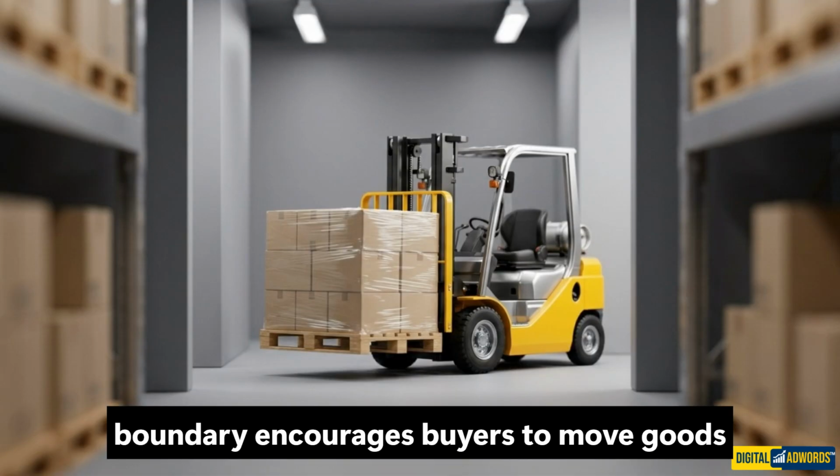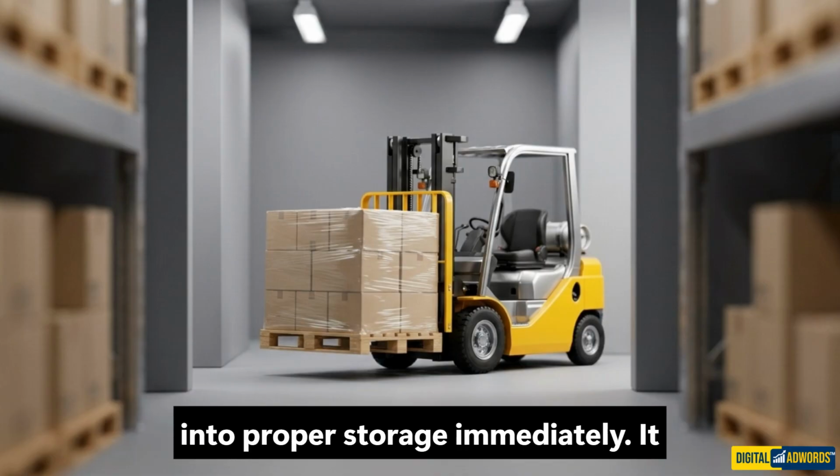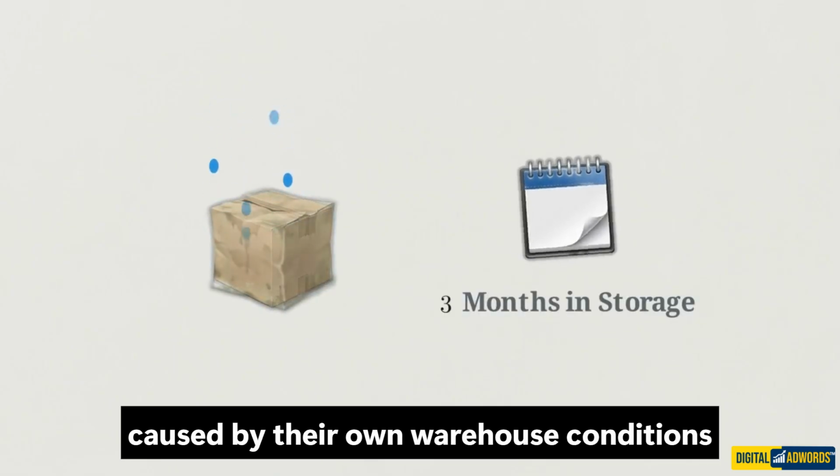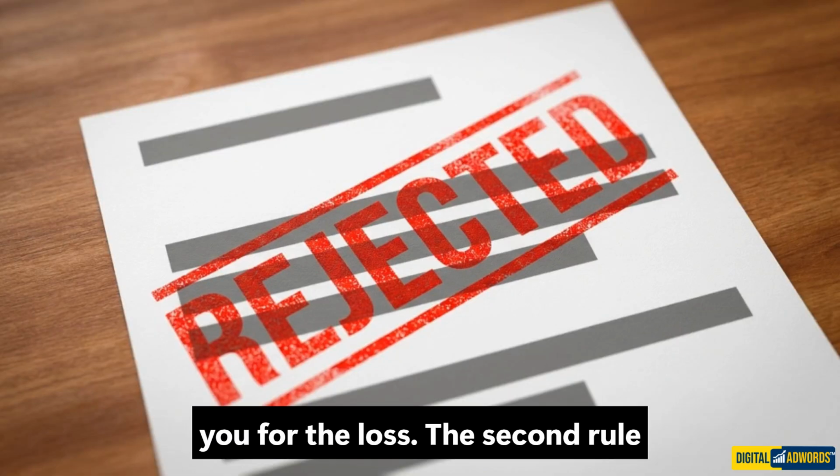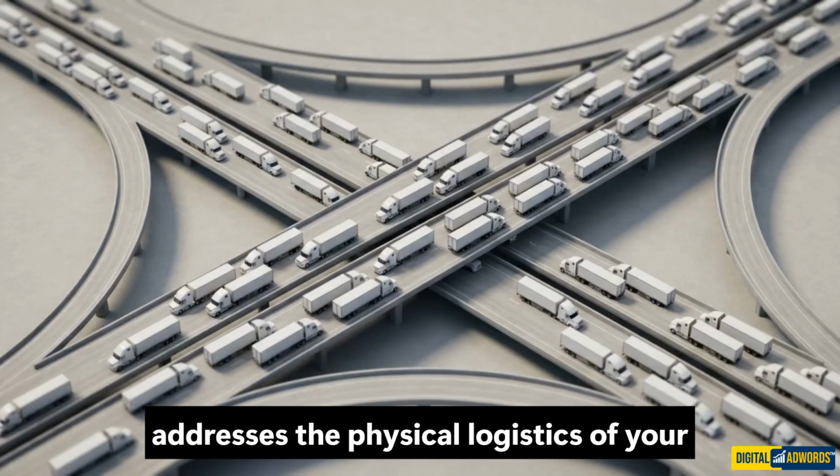This boundary encourages buyers to move goods into proper storage immediately. It prevents them from discovering damage caused by their own warehouse conditions months later and attempting to invoice you for the loss. The second rule addresses the physical logistics of your supply chain.